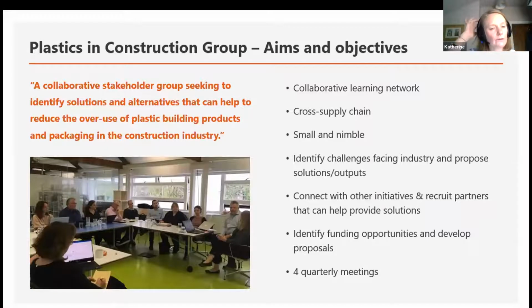I think we've been running for around a year now, or maybe even a bit longer. We're very collaborative. We're across supply chain, which I think works very well in that we can all understand each other's issues and have a better appreciation of them. We want to remain small because that means we're nimble and we can be quite agile in that. Very much identifying challenges and looking at how we can address them. And we meet quarterly. And I think we've got a meeting next week.